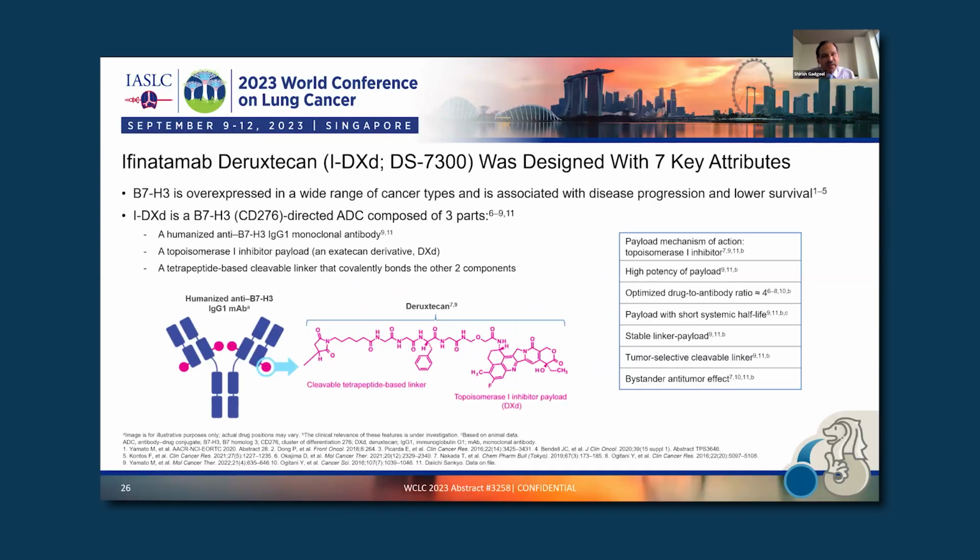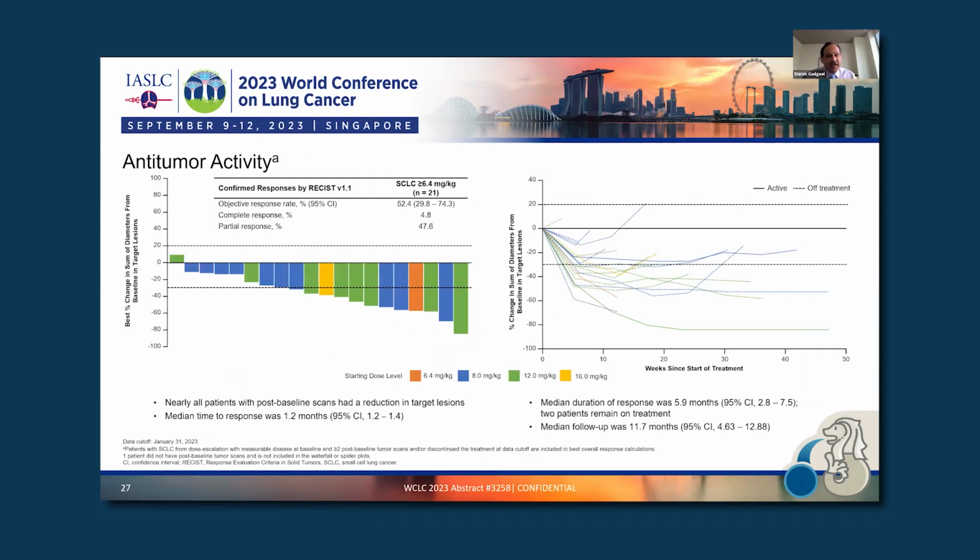One such drug that is being evaluated in small cell lung cancer is called ifinatamab deruxtecan. As you can see, this is the antibody. This sort of pinkish circle is the chemotherapy that is linked to this antibody. And this antibody binds to a substance called B7H3 that is present almost exclusively on small cell lung cancer. And this drug has shown promising activity, and this is also now being evaluated in the frontline setting.